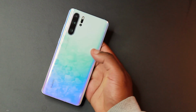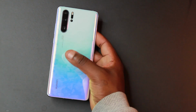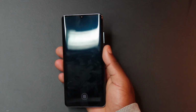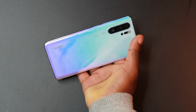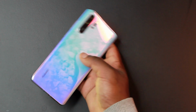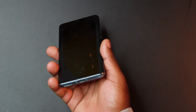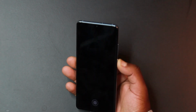First of all, it has this aura blue gradient at the back, and it's a fingerprint magnet, as you can see, but it looks good. It has all the buttons on one side, and at the back, it's got the Leica lens, 4 cameras, and a flash. The camera on this is very good, one of the best cameras out there. At the bottom, we have the Type-C charging port, the speaker, and the SIM area. And at the top, we have the IR blaster.